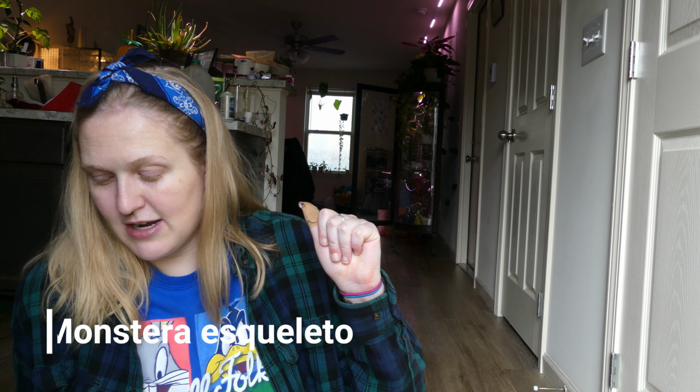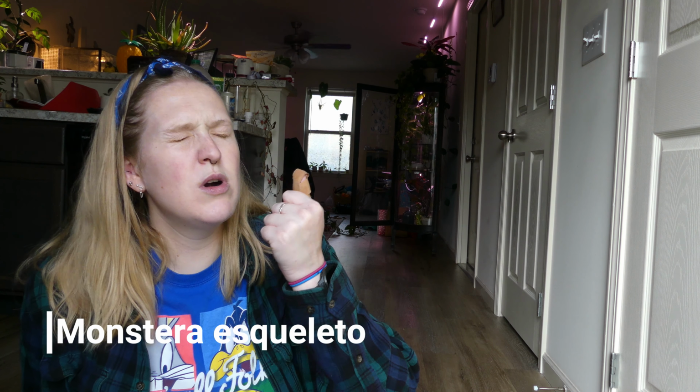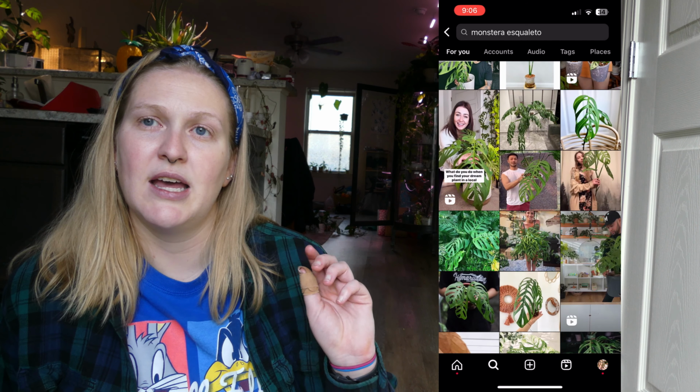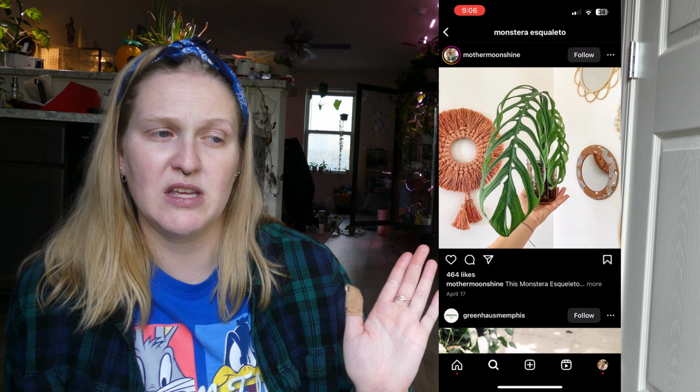Okay, the next one that I have, I actually think might be number 1 on my list. This is the top one. And this is the Monstera esqueleto, however you say it. Oh my goodness. This plant, I am so mad because there was one day that the plant store that I was at had one beautiful, beautiful specimen. It was not that expensive. I think it was like 20 bucks.